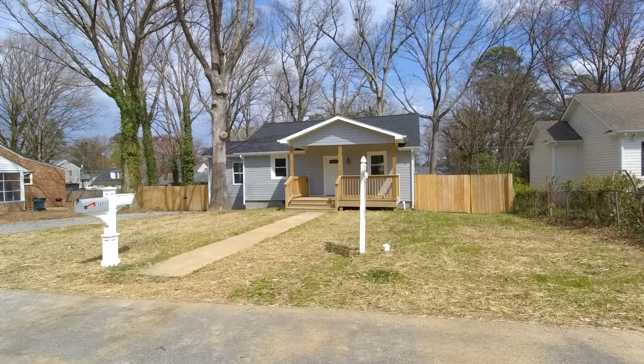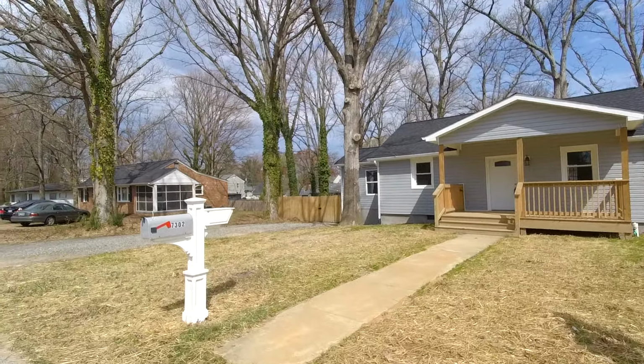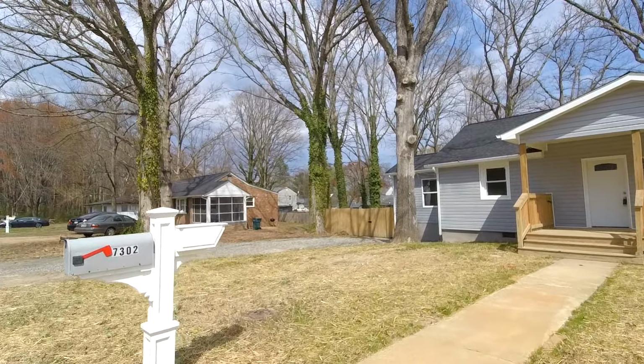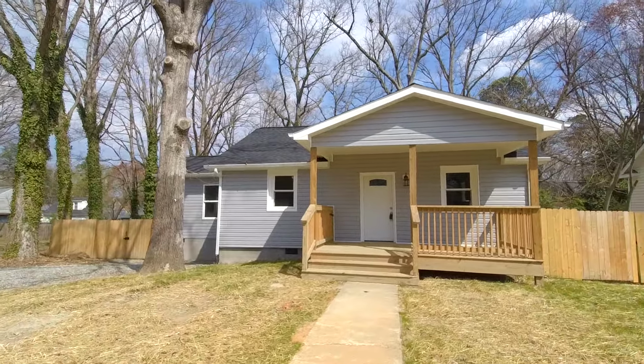They did a great job here with this home, built in 1957. We've got some pretty unique features. I'll point those out when we go inside. We've got new dimensional roof, vinyl siding. There's a fence that goes all the way around in the back.